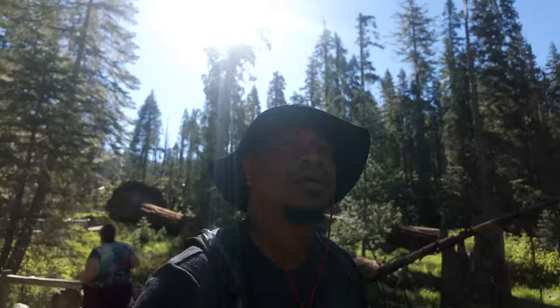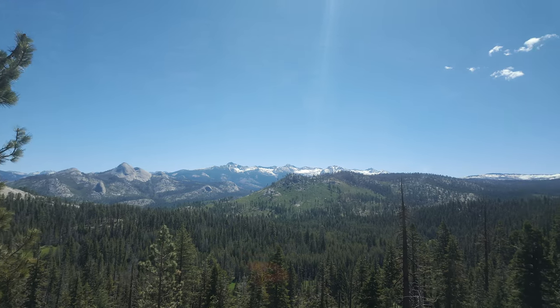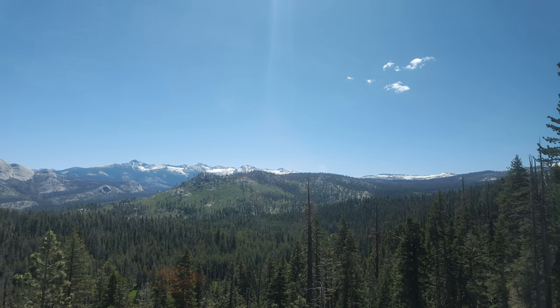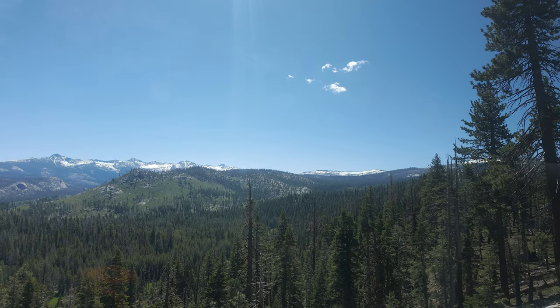Just too many bugs. Learning all about the trees here in Yosemite with our guide, Grant, my man. Check him out. This is just a warm-up for Glacier Point. You see the curved domes there? Those are granite formations that the ice has come over millennia ago.